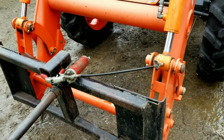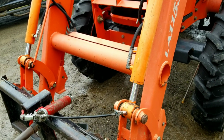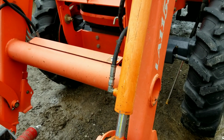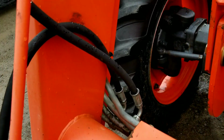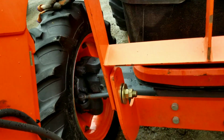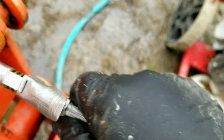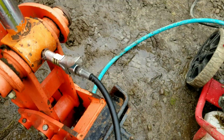All right, so we got the whole front of the loader greased. We got the drive shaft going to the front wheel drive for 4-wheel drive assist. That's greased. The steering, and those grease fitting zerks right there on top of them Punkinators, those are greased. You guys can see we are using the lock and lube. Yes, we are using the lock and lube. It just makes things so much easier.